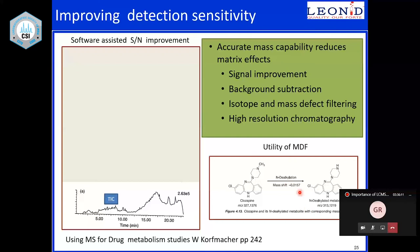Let us not get into that too much now, because that itself will be a different subject of discussion. This mass defect is used as a filter in the mass spec. That is called the mass defect filter. So when you apply the mass defect filter, you get a very sensitive peak coming in. Let us see step by step.